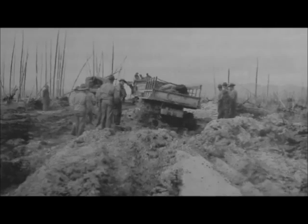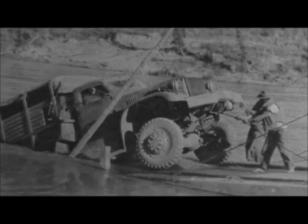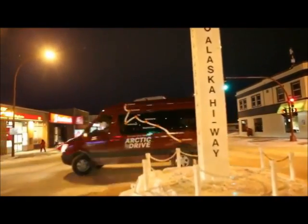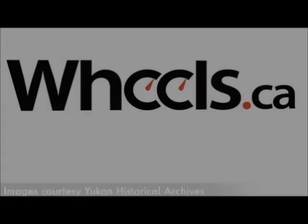But that was a very bad road. Since then, they've been improving it every single year. Now it's a fairly modern highway, but it's still a road of romance and mystery. Come with us at wheels.ca to see for yourself.